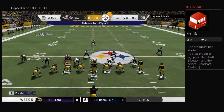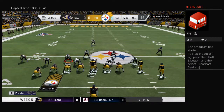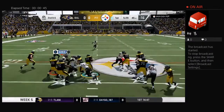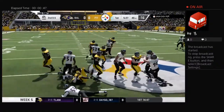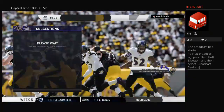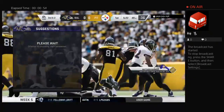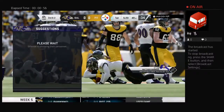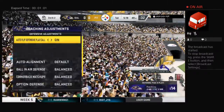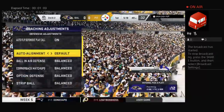Set, green 80, 180. Now a first-time 1,000-yard rusher from a season ago, it's Derrick Henry. And he'll be taken down just shy of midfield after a gain of about 4. When you find that kind of yardage, you couldn't be more confident as a ball carrier. And guess what? You're going to go back and tell your offensive coordinator, I'd like to keep carrying it, thank you.